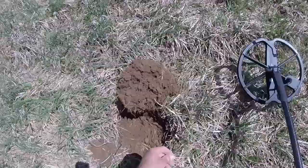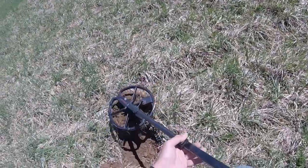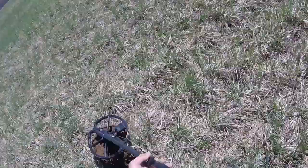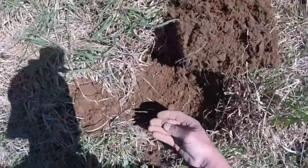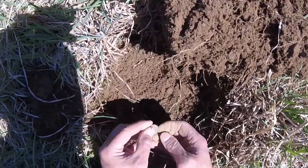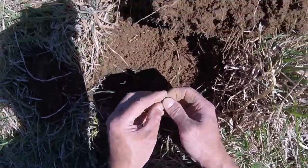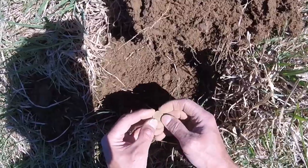Huh. That's something else. I think there's like two things in this hole. Oh, I got it on pinpoint. Oh my god. Yeah, it's coming up. 1549. Huh. That's strange. I guess maybe because of the dirt? I don't know. I can't make out what it is, though. Looks almost like a steel penny. I can't make out the year. Is it a wheat penny? Yes, it's a wheat penny.